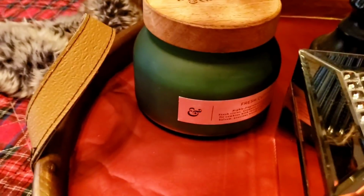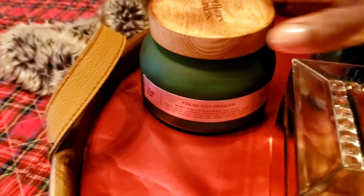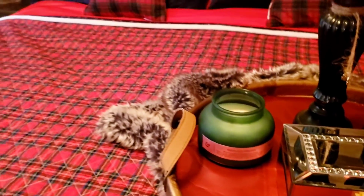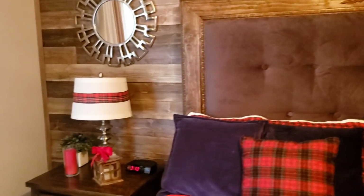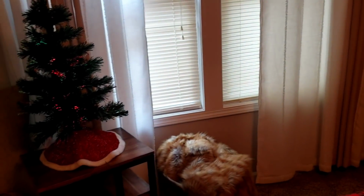And as you can see, oh my gosh, look at it. Fresh cut Fraser. Oh, smell-o-vision. Smell it, smell it. Oh my gosh, it fills up the entire room. As you can see on the bed, you guys, I have blue pillows. 2 of those pillows are actually pillow covers from Amazon, but I had those already. There's nothing new over there.